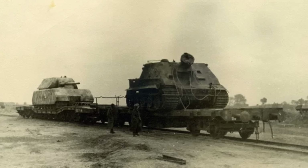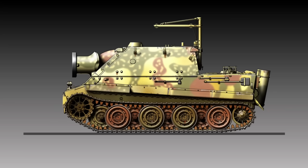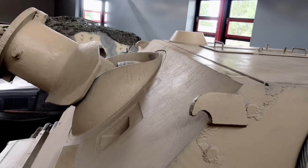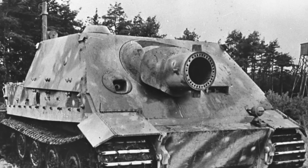The Sturmtiger was as heavy as the King Tiger, about 68 tons, and the reason for that was its armor. It had 150 millimeters or 6 inches of frontal armor sloped at 47 degrees, with sides measuring 3.2 inches and a 2-inch thick roof. This way, it was specifically protected against the threats it would face in urban combat.